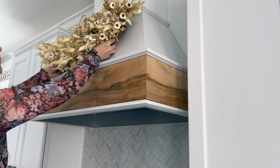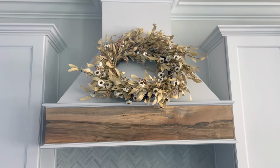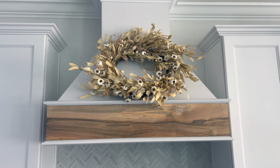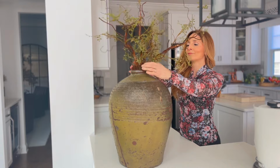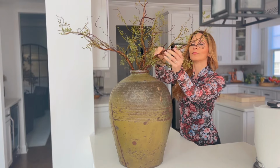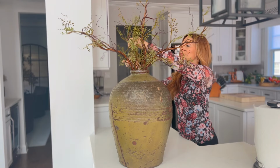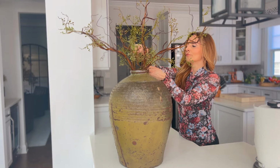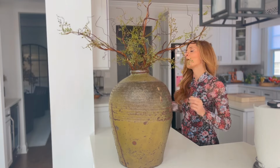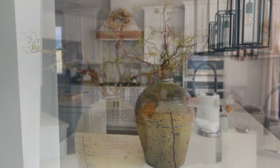So we're headed back home now, and I'm just adding a few things into my kitchen. So this was a wreath that I picked up from Hobby Lobby in my last video, which was a shop with me, along with some of these stems. And I love these stems because they're nice and sparse, so they remind me of what's going on outside right now in nature. We're starting to approach spring, so the leaves are very slowly starting to emerge from the branches, and I always like to mimic nature inside my home as well.